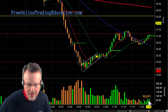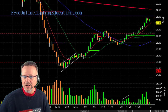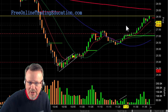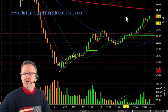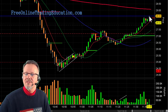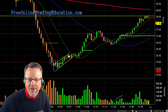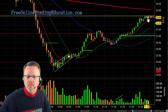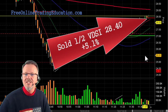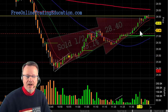Look at the volume increase down here as well. Kind of cool. And it just kind of based there for a while, and then boom, boom, boom! Now it passed the closing line, and now it's coming up on the pivot line itself here, and it hit its head right on it. Oh man. So I got the trade ready to take out half right there. It just based here underneath this pivot line for a while, so I took out half at 28.40 for 5.1% on the first half.